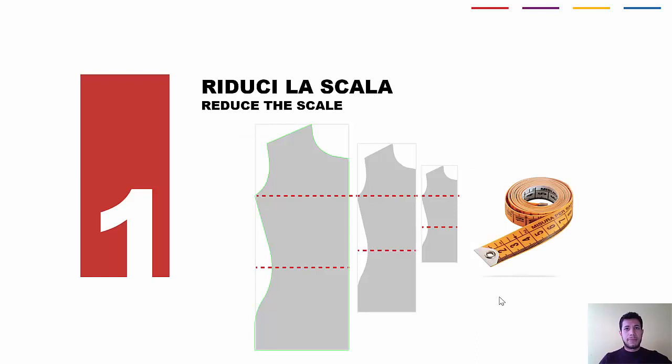First, reduce the scale. If possible, reduce the dimensions of your model and of your prototype. To underline wearability and volumes, create your first prototype in paper. This allows to use less material, less paper and less textiles. If less material is used, less has to be purchased, transported and disposed.